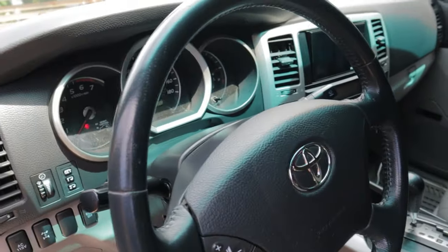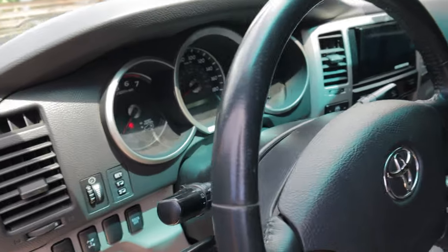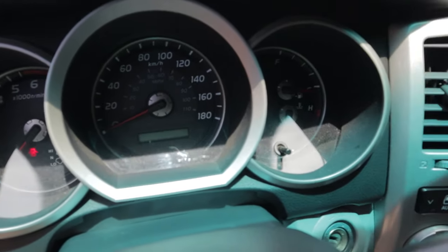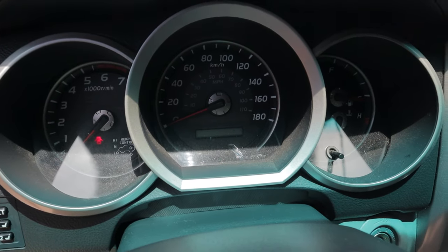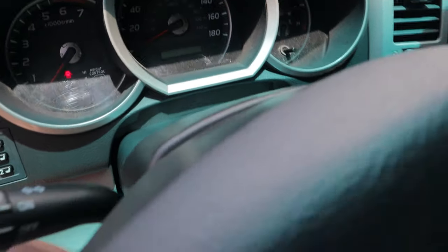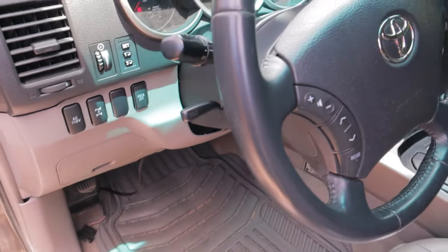Now, speaking of check engine lights, you're going to want to check the dash for any warning lights, and you're going to want to scan it for any diagnostic trouble codes that could be causing a check engine light or your VSC light on or your traction control light on. It's very important that you scan this truck for codes before you buy it.